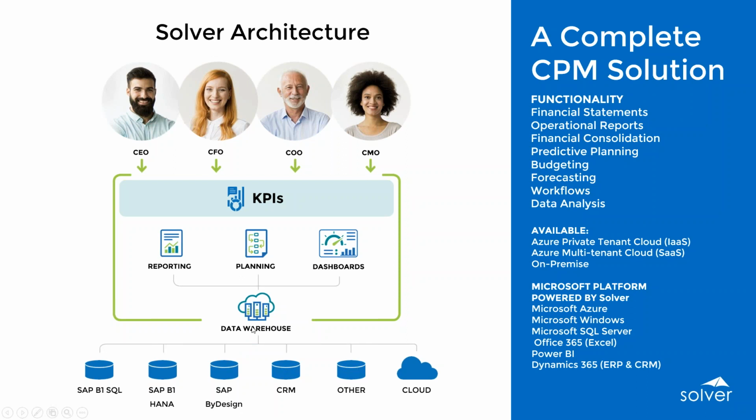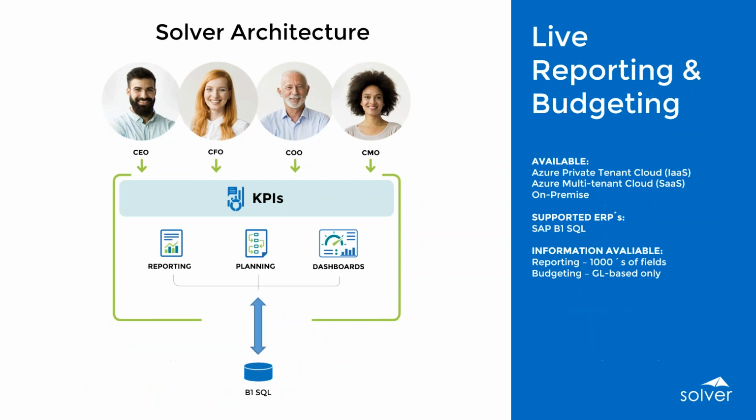Of course, also in the solution, we have a workflow engine, so you can distribute tasks of who should do what and when. And there is also functionality in terms of publishing. You can distribute reports to end users by email, being automatically generated by the system on a schedule, distributing information throughout the organization if needed.